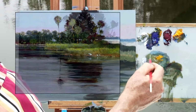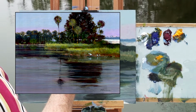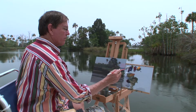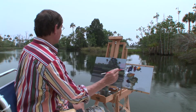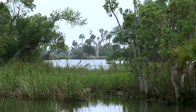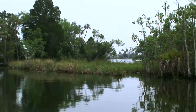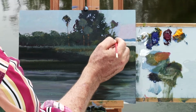Again, I'm working from dark to light, so I've still got these darks here, and then I'll just keep adding a little bit of light as I go. I haven't used any pure white yet. I usually reserve this to last, but a little while ago I saw some sunlight way back in that distance there. A little patch of sunlight way over there to the right, and soften that just a bit.